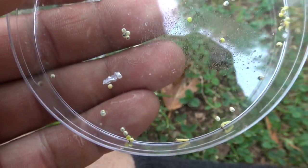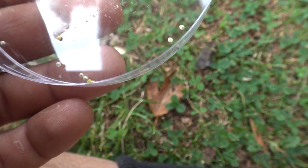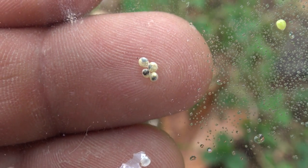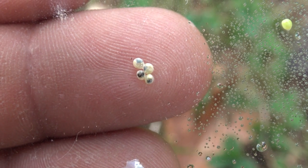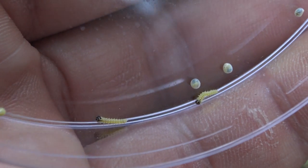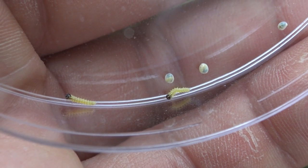So there's not that many caterpillars yet. But slowly more and more are coming out. So that's really good news. Clearly these eggs are fertile. See, so these are the two first baby caterpillars. Hello? Now, not all the eggs have hatched. We have like three or four baby caterpillars. But it looks like we're going to have dozens more soon.